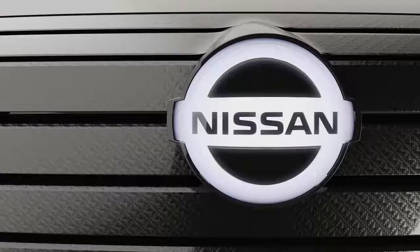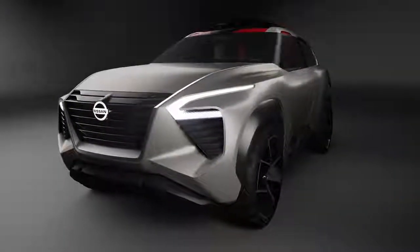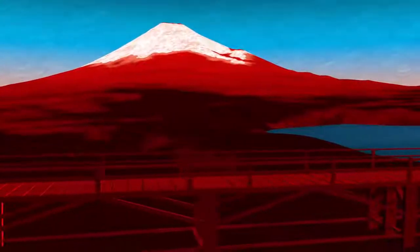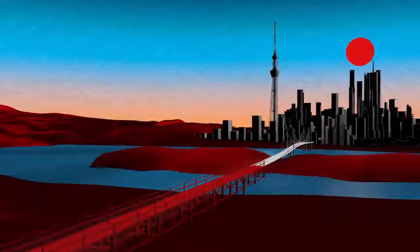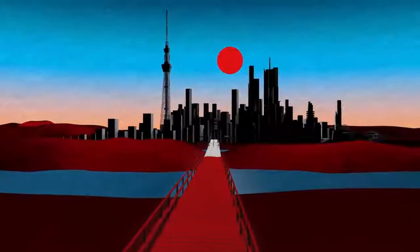Nissan Xmotion is a concept car designed by looking deeply into our roots to explore what values we could bring for our future SUV customers. In Japanese culture, the old and new coexist. We wanted this car to be a bridge linking the past and future. Strength and elegance, artisanship and modern technology.